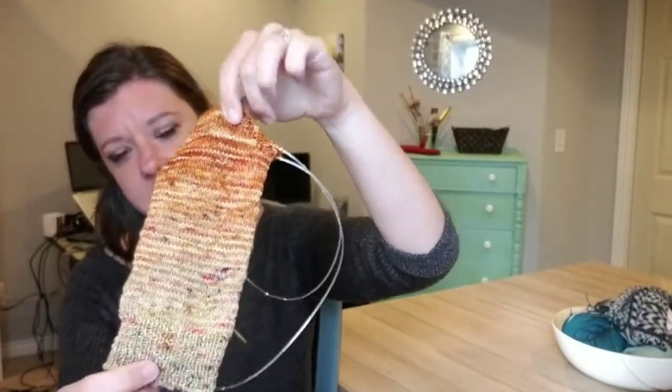So there's my sock. It's lovely. It's coming along nicely. This is just my super simple. I need simple projects while I am working on the crazy sweater. So there's that pair of socks. I have another pair of socks.